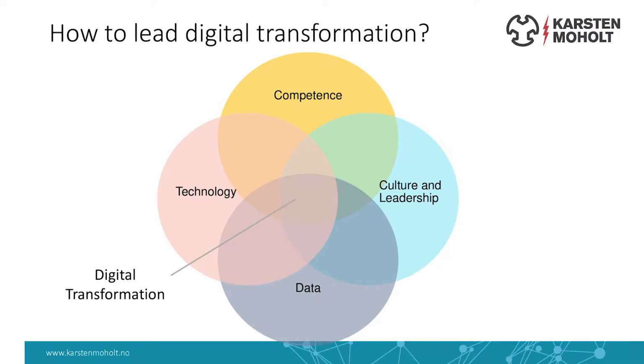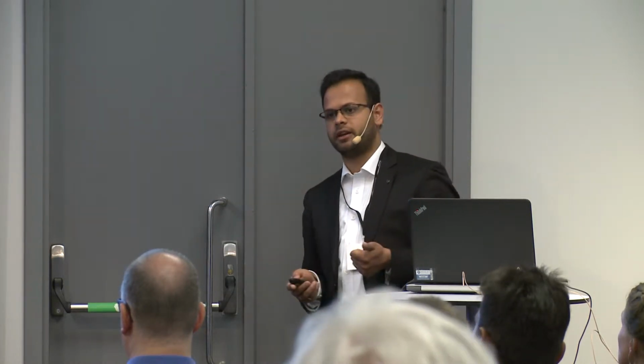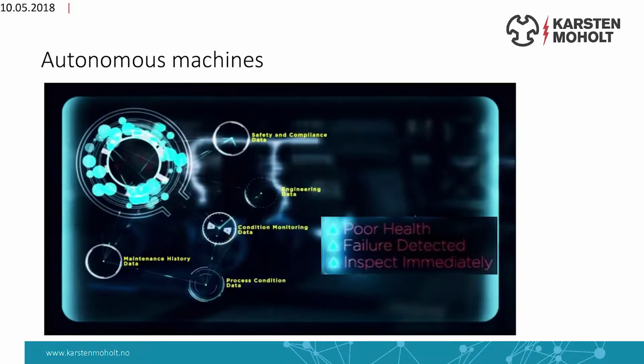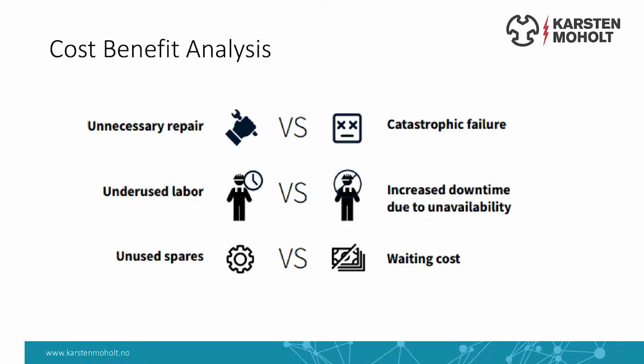But how do you choose these different kinds of maintenance strategies? I mean, you always have a trade-off between unnecessary repair or catastrophic failure. If you put a lot of manpower on one machine or one system, it's possible that there will be a lot of underused labor. And if you don't put a lot of manpower, then it's possible that the machine might break down. So how do you start doing trade-offs? To do that, you have a tool called cost-benefit analysis. So you look into what kind of investments are necessary, and then you look into what kind of returns you get based on those investments in maintenance strategies.